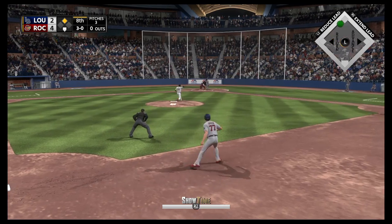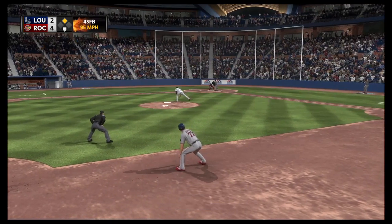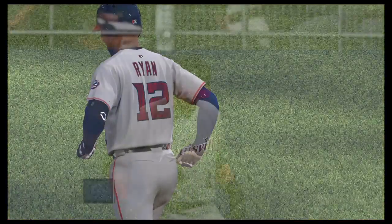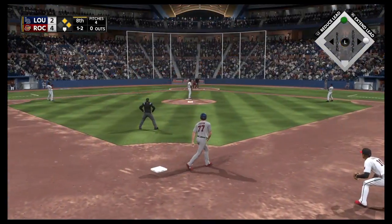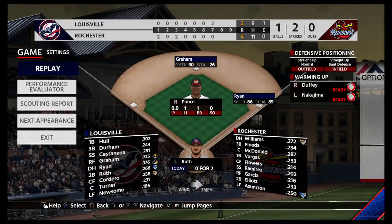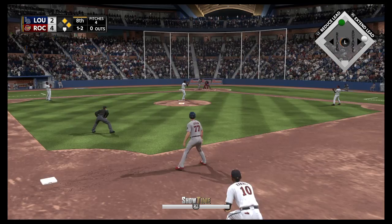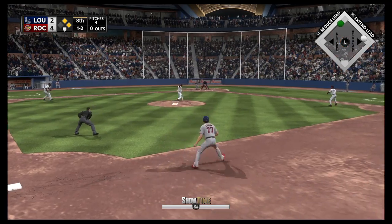3-0 count. Here it comes. Misses there for ball 4. So runners are at first and second now with nobody out. So a pivotal moment here, and digging in now, Brett Ruth. But a single here could reduce the deficit to only 1.